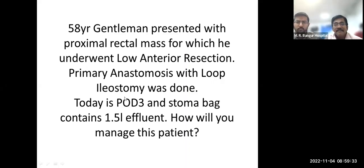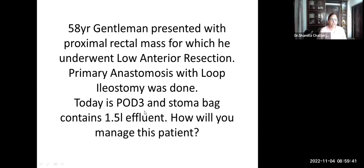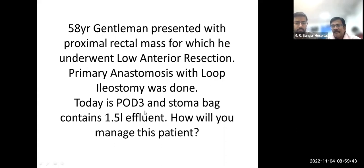Okay, this patient you have done a stoma. What was the idea behind creating a stoma? What was the indication of a stoma in this? Why did you create the stoma? So this is basically a defunctioning stoma, so that the anastomosis that we have made distally gets time to heal.